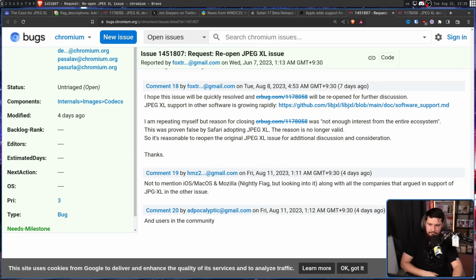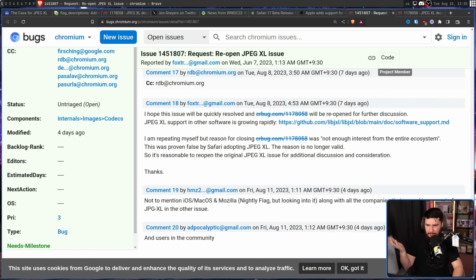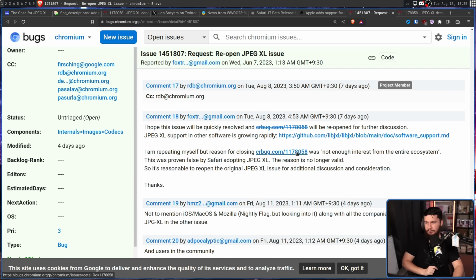And from that point, nothing has really been said. It's just a couple of other people, and you have the original OP here. I hope this issue will be quickly resolved, and the bug that we want to be reopened will be reopened for further discussion. JPEG XL support in other software is growing rapidly.